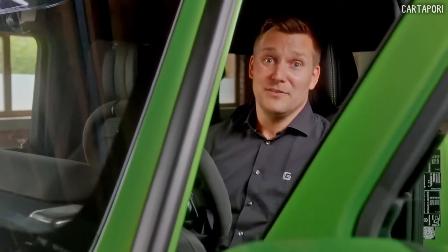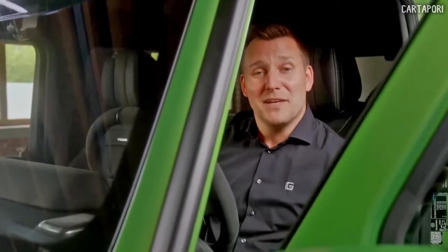It's really comfortable to sit in this car, but please always keep in mind when you want to step out, it's a really long way down.